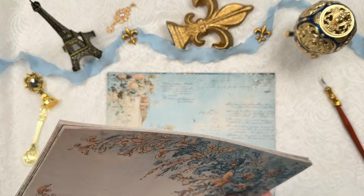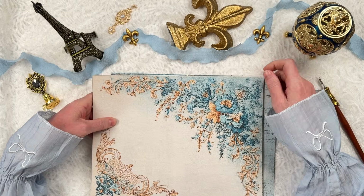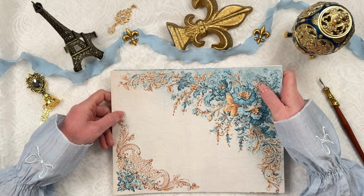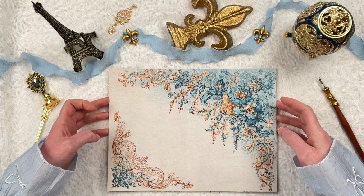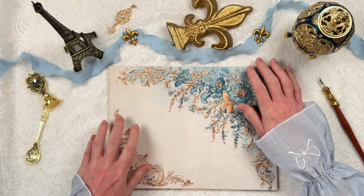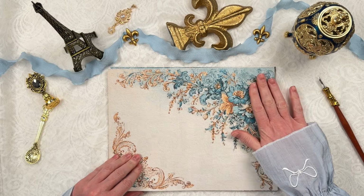So we have horizontal background pages, and we have a total of 26, because I like to add a couple of basic pages as well. So here we have our background pages. Enjoy!